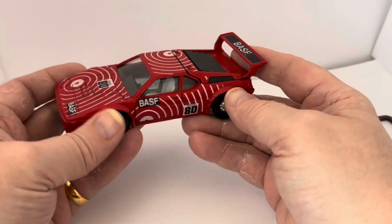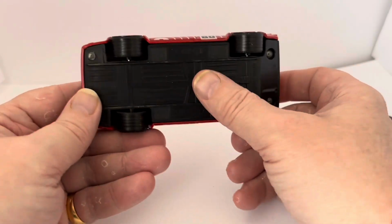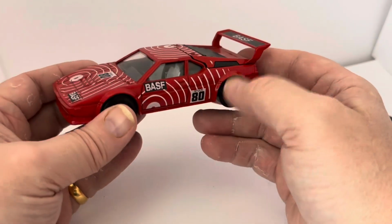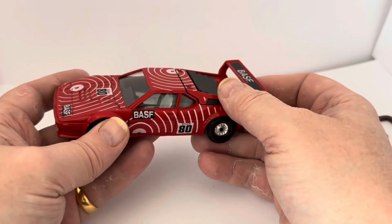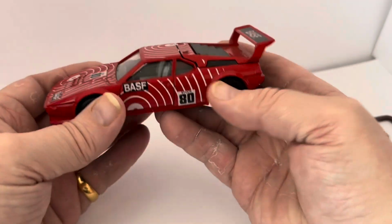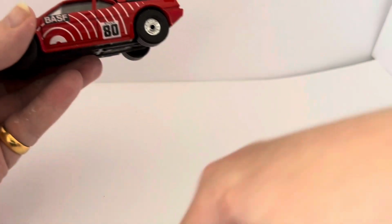And there we can see this actually feels a little bit bigger than a 1:43 scale. Maybe it's a 1:36 scale. It could very well be a 1:36. For some reason we've got this down as a 1:43 scale, but I do believe it's bigger than that. So yeah, this is definitely a 1:36 scale, I would say.